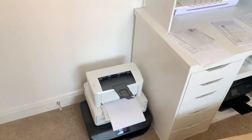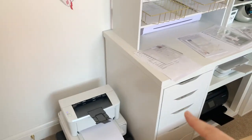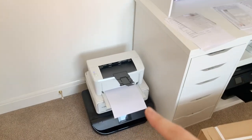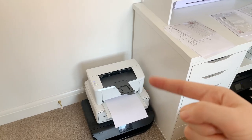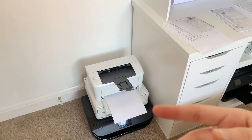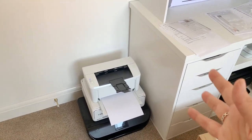I've got three printers down here now. The black invoice printer I'm not going to be using anymore. I'm going to give that to my mum. I'm going to print all my invoices on my laser printer. It's just quicker, more convenient. I don't need to buy ink all the time because toner lasts forever.